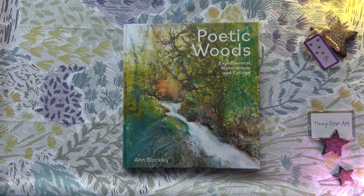Poetic Woods is the sixth book of Ann's that I have bought, and I love every single one of them. Ann talks about the techniques she uses to create her wonderful paintings and the things that inspire her. She describes her style as towards abstraction, and her books contain many examples of her experimental watercolour paintings. Now, Poetic Woods includes collage and Ann's own poetry. So I'm going to have a look inside and I'm going to let the pages speak for themselves.